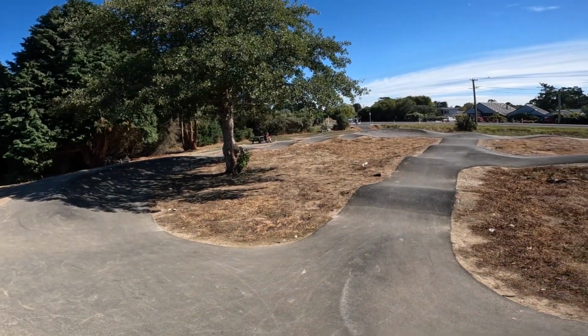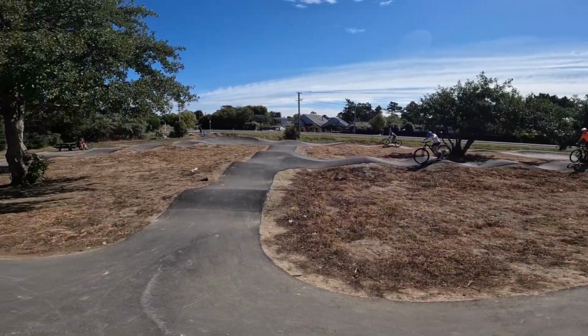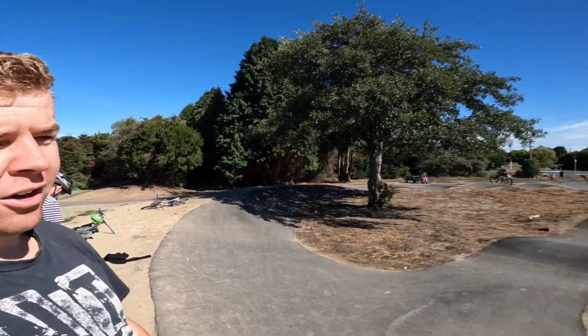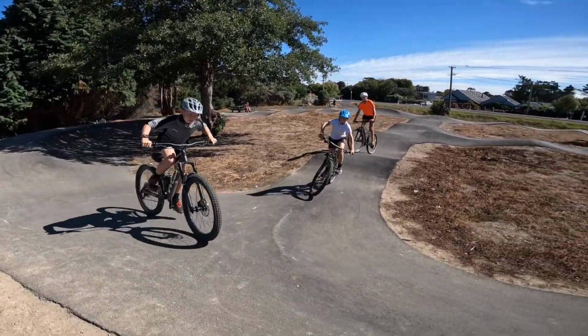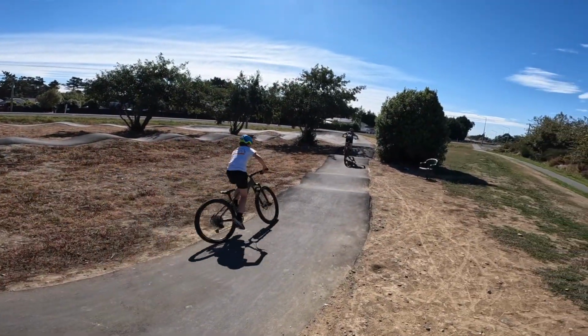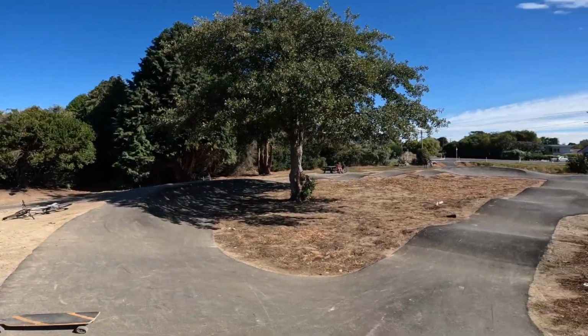Sweet team, that is going to do it for checking out the new Otatara pump track. Super impressed that the guys actually made the improvements. It's a pretty good track, it's a little bit short, but an awesome facility for the community, so good for kids, and there's so many people riding there now. Was a bit of a shorter video today, guys, but really enjoyed checking out this pump track. Just wanted to see what it was like, because I did have the input into it.